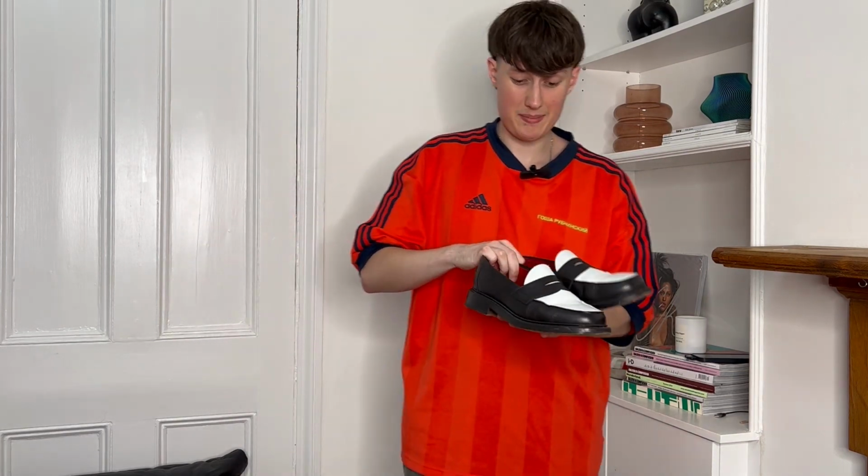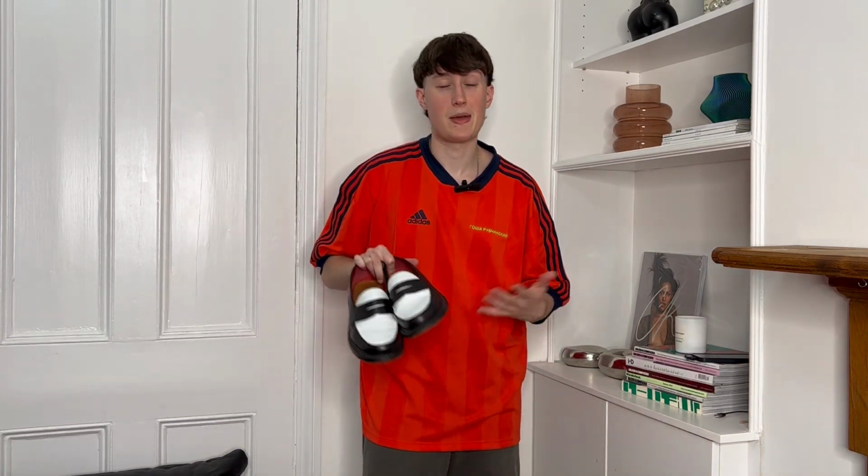I think it's great to have a black pair of smart shoes, but if you can, get one that's a bit more playful, a bit different, so you can step outside the box while still keeping really formal.